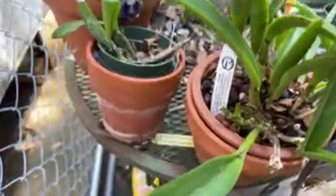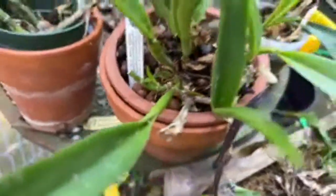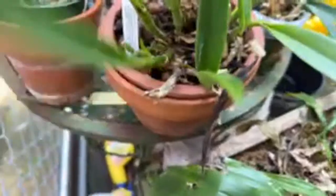It hasn't bloomed for me, but it has put out lots of growths and gave me lots of growths last year. You can see there's the base, and there's growths all around. That has just been repotted.